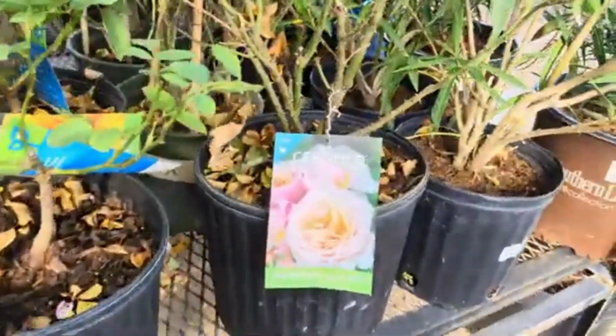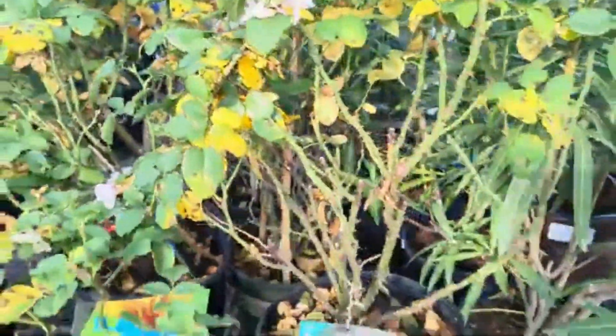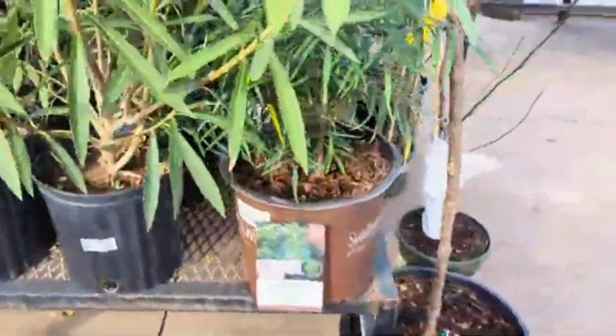Dancing in the Dark. Moonlight in Paris. I like that. I wish it was blooming. The flower already fell off. I missed it. I should have been here a few days ago. All right. There's a Soft Caress Mahonia right here that is about to bloom, it looks like, or it's new growth. I'm not sure which.